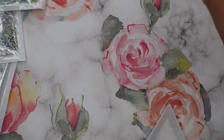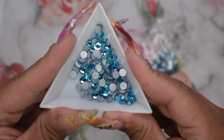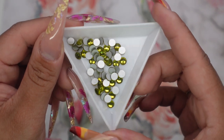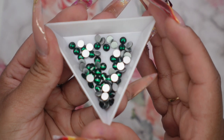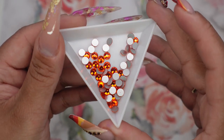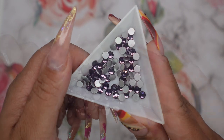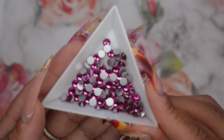Okay, so this one was the citrine. And then this next one is turquoise blue. Aquamarine blue, peridot, olivine, I'm not sure. I think it's olivine. Emerald green, this is such a pretty green, guys. Look how deep it looks. Love this. Citrine yellow. Sunflower, fire opal. Oh, this one is nice. Tanzanite, definitely fits the name. Lavender purple. Wow, right? I know, guys. So pretty. And then the last color I got is fuchsia.